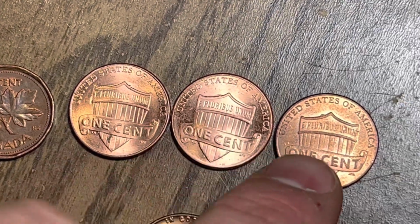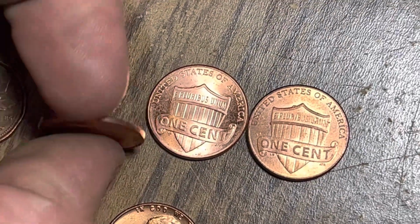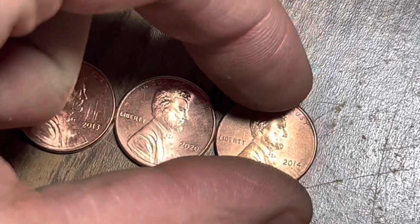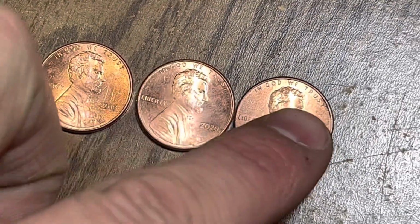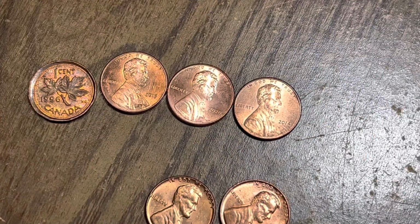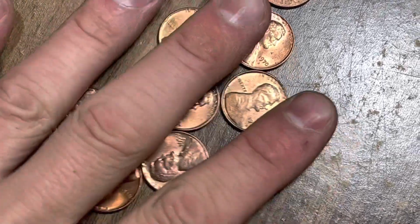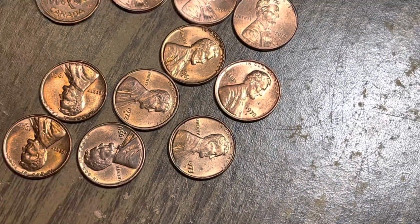We've got die chips on these three Shield Cents. We've got a 2013, a 2020, and a 2014. So I may flip those up. They're probably not valuable either, but still cool to have. These are just nice red cents that I think might be able to upgrade in the album or get a spot.